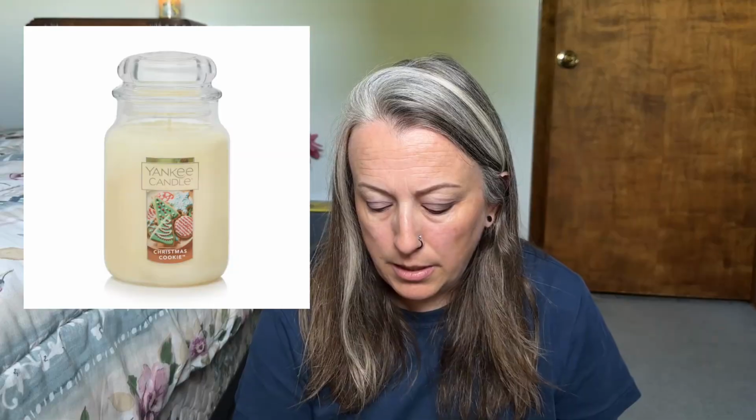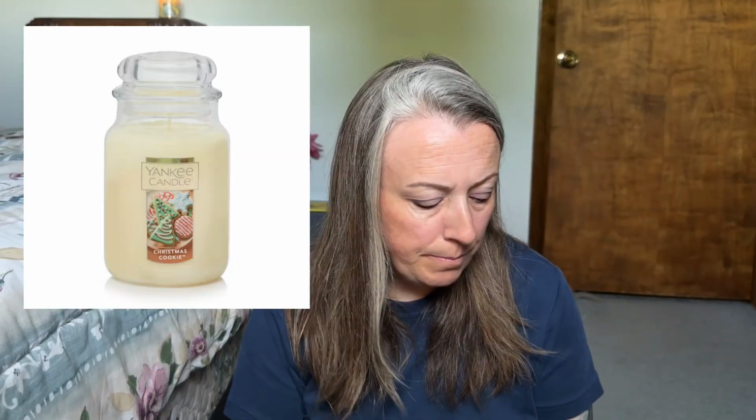But this one is still available. You can still get Christmas cookie during the holiday season. In fact, I might have this one at home. I think I do. I may have been the person who introduced this one to her because I really liked it when I was living in Michigan, and that was back in the early 2000s, the last time I was living in Michigan. The label has changed on this. There's still cookies on the front. I'll go ahead and put a picture of it right here so you can see it. So I know this is an older version.